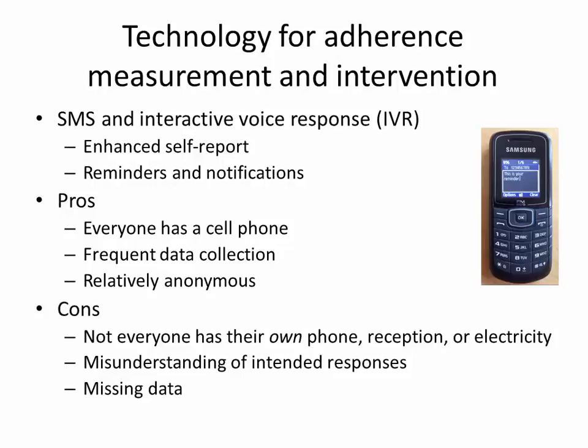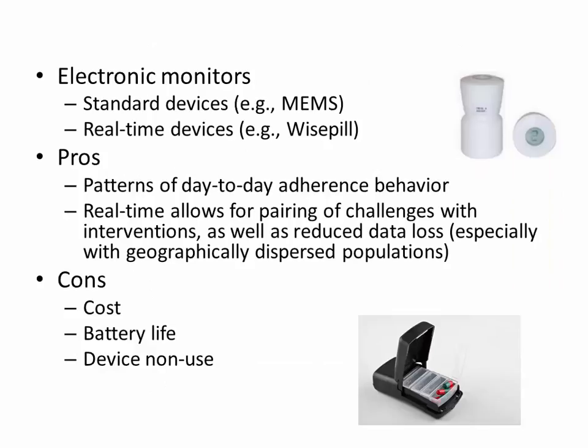And then, of course, missing data. If you're expecting daily text messages for a month and you only get 2/3 of them, how do you deal with that? So very brief overview of some of the pros and cons to cell phones, and I'll get into the weeds as we go.